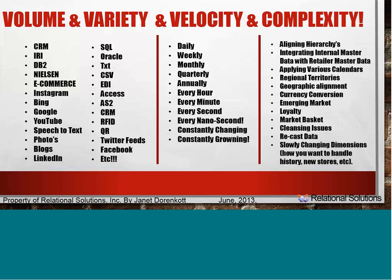CPG companies are obviously no stranger to variety. Their internal variety alone typically consists of things like Access and Excel and Oracle and mainframes and SAP and DB2. Those are pretty common internal data sources that we see. But you also have internal applications that may reside on a specific database but are designed for a specific purpose, like trade promotion management applications, or planograms, or CRM applications, forecasting. There's just a slew of them. Everybody is familiar with all those internal applications and how many of them there are.